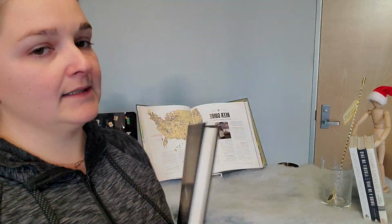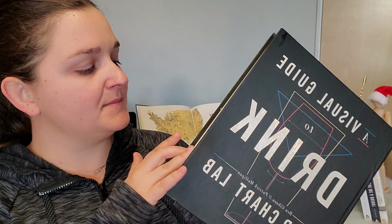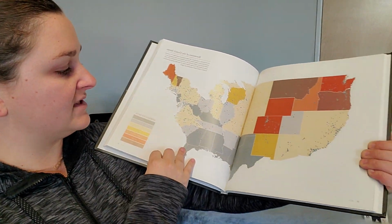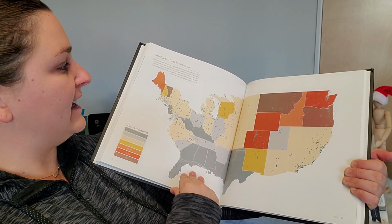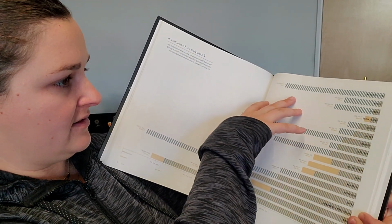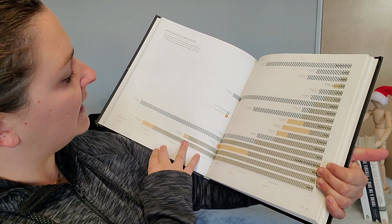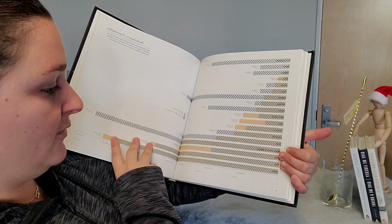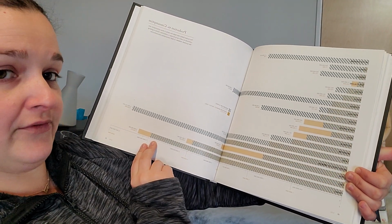Now this one is a little more of a coffee table book. A Visual Guide to Drinks by Pop Chart Labs. It's got just visual representations of a lot of interesting things. So this is breweries per capita in the United States. This one is going to be production versus consumption. So the United Kingdom, let me make sure I'm reading this graph right. Yes, the United Kingdom drinks a lot and makes a little, whereas France makes a lot and also drinks a lot, so good for them.